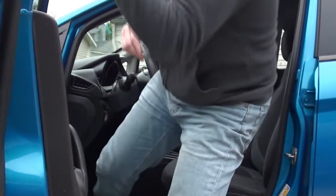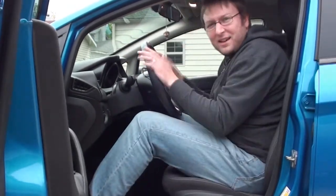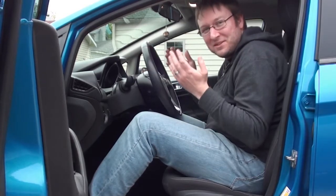Now, first and foremost, when it comes to the pros and cons of this 2015 Fiesta, from me anyway, is the amount of room for me. I'll show you. Typically, my wife drives this car more than I do, and when I go to get in it after she's done driving it, this is the position.